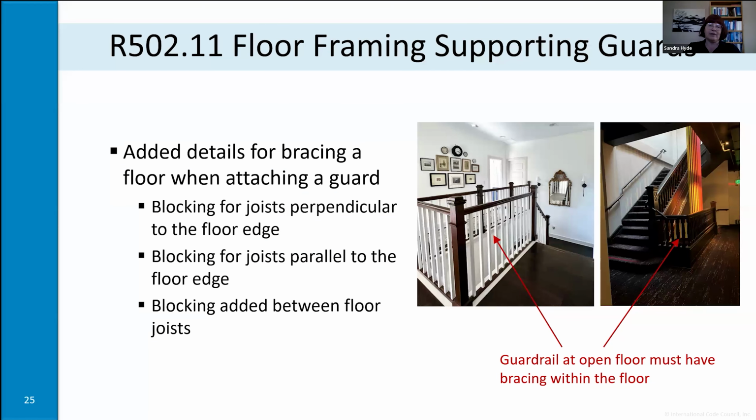And what it's basically doing is where you have an open stairway where you can look down to the story below, there are guardrails there. And for decades, we've had requirements that those guards have to resist 200 pounds of force as somebody falls into it or is pushed into it or whatever. The guards had to resist that force.